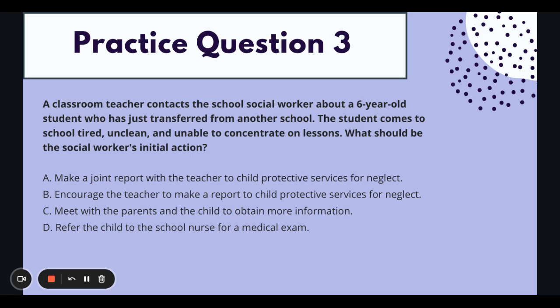D is also out. Refer the child to the school nurse for a medical exam. There's nothing in the question stem that concerns any sort of medical issue. If it said the client was limping or had a cough or something that would relate to the body systems and would need medical attention, we would want to get the nurse to check them out, but that's not appropriate given being tired, unclean, and unable to concentrate. So given process of elimination, the correct answer is C. Meet with the parents and child to obtain more information.